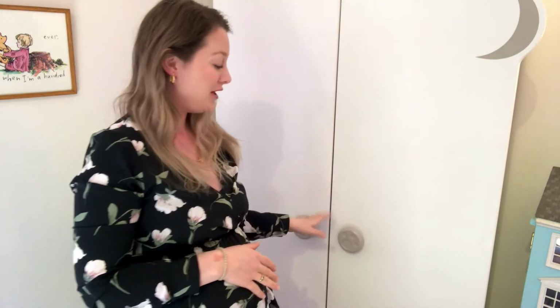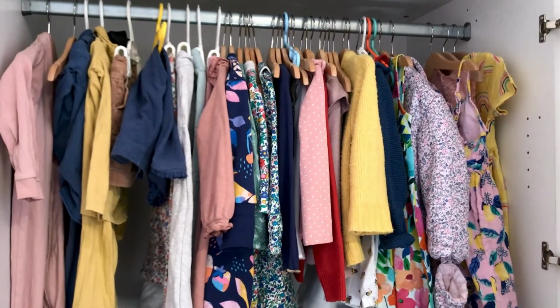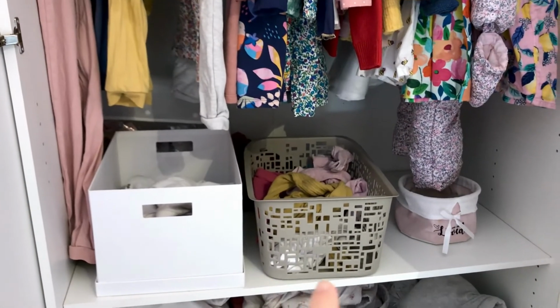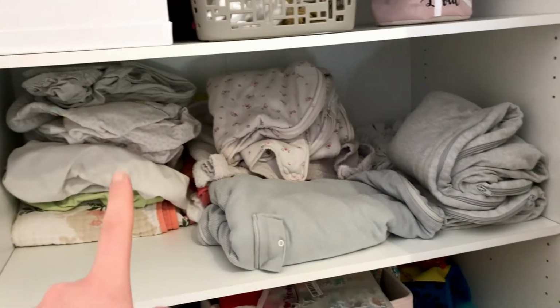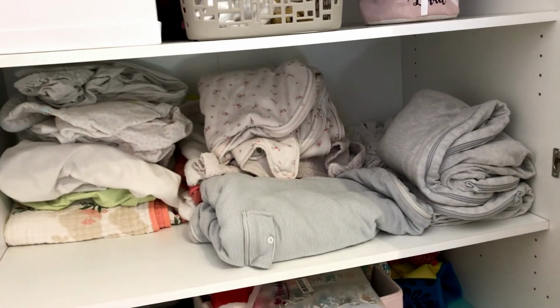And then here in the far left hand corner of her room is the wardrobe. It is very, very basic. At the top we've got all of her little clothes, and then these are like rolled up vests and socks and tights and stuff like that. Underneath there is sheets, bedding. That's the other beautiful quilt that I got from Little Unicorn as well.